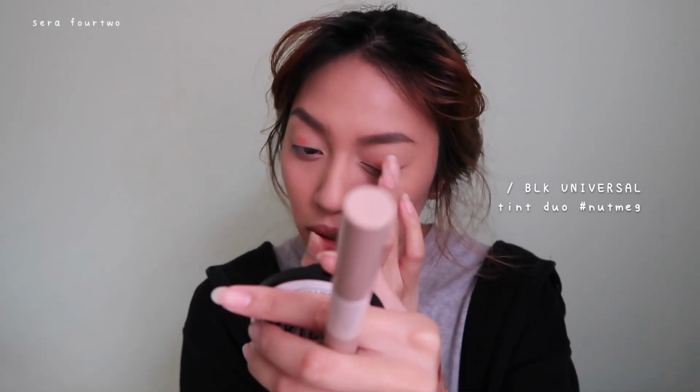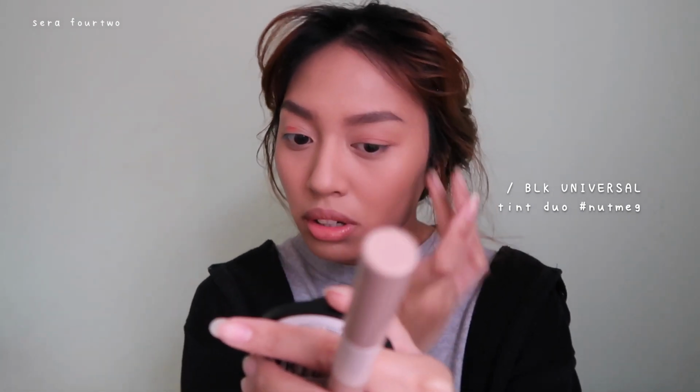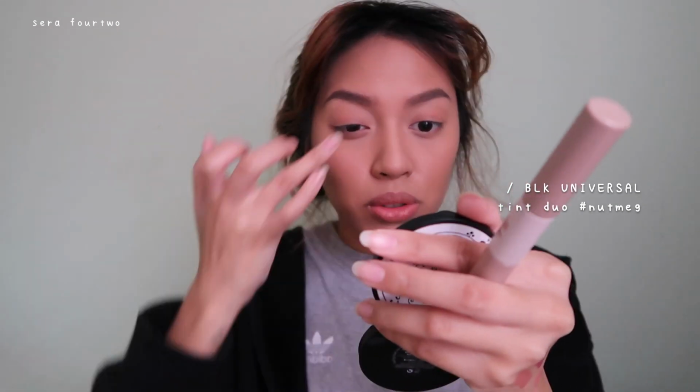I'll probably use the matte shade from, which one's this? Nutmeg. And I'll apply it onto my eyelids for some color. This works great as an eyeshadow because it's matte, and this shade matches with the blush. So the multi-task blush stick, you can actually use that on your eyes as well and your lips. But I did want to show it off. I meant to use the other products as well, so I'm not going to demonstrate that today, but you kind of get the purpose of it.